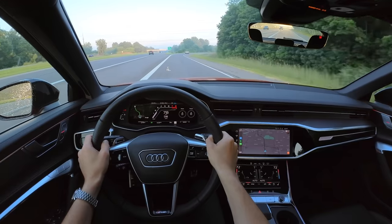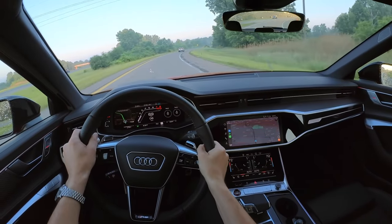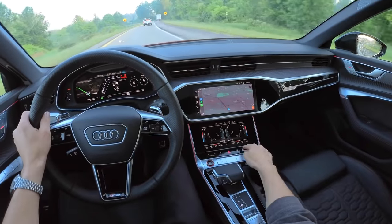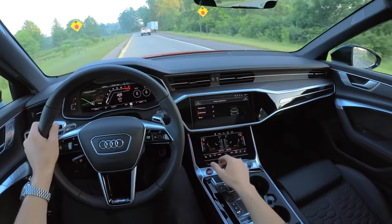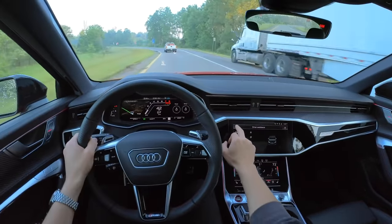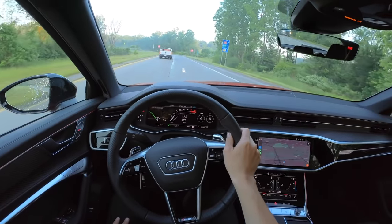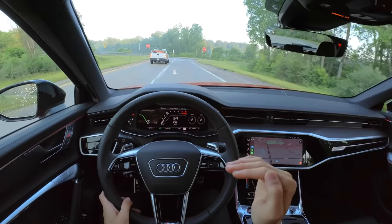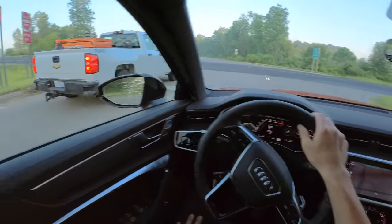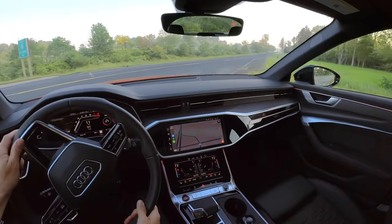This adaptive air suspension gives you just a little bit of height variability. I think it's around 1.5 inches of ride height change, and you can go into vehicle settings and change that somewhere in a screen. Not going to do it now while I'm driving, but it is nice to have that extra ride height change if you are driving in the snow or in the winter and you throw some winter tires on your RS6 and you want to just go for a rip.